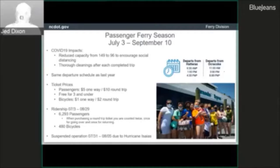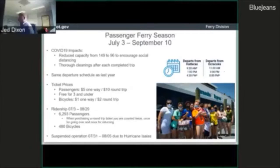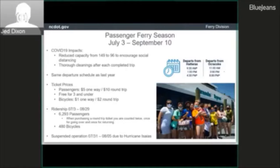addition to that. During this time period, we also suspended operations from July 31st through August 5th due to Hurricane Isaias, so we were down for about 6 days due to the hurricane there. But another pretty good year for the passenger ferry. Our numbers were a little down from last year, as to be expected due to COVID-19, but overall, our ridership was strong again this year.